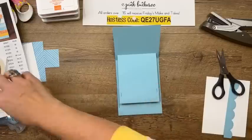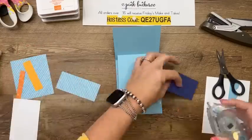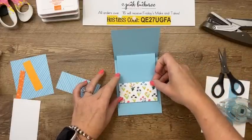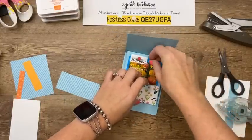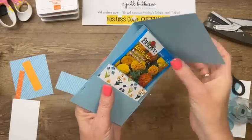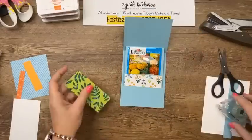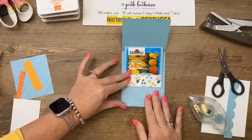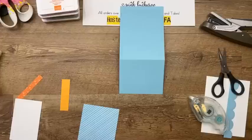But before we do that, let's put on the Designer Series paper. And this paper is the Flowers and More DSP, which was a host reward or free, one of the free things you can choose when you spend $150. Those are called Stampin' Rewards. All right, and then you tuck that in there, and then it'll just slide like that, okay? And then this is Flowers and More Designer Series paper. This is the same paper stack, just a different pattern. And I think this might be too big. Yeah, let me trim this down a little bit.